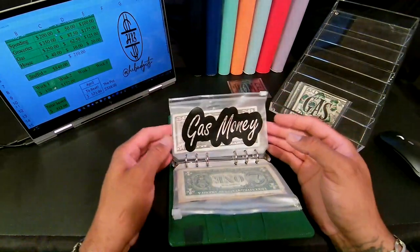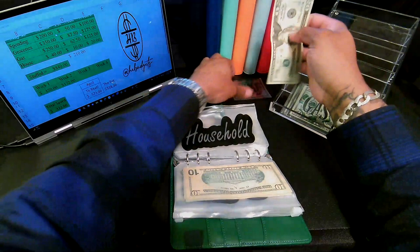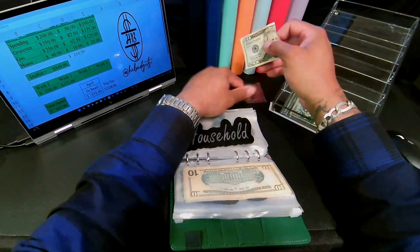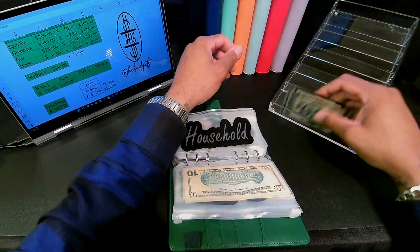Gas and household, we're going to pull this 20 that's in here out, and we're going to put that in our home binder. I actually do need to go out. I noticed we're on our last deodorant, so I'll get more deodorant and we'll be good to go.